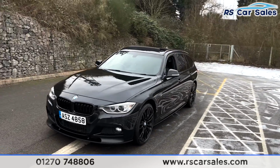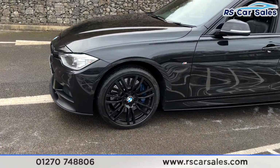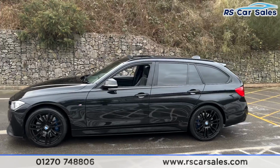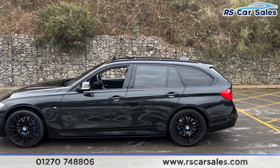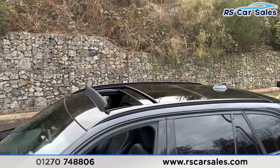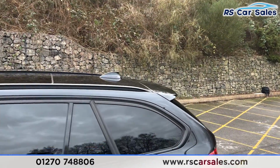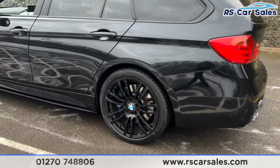Round to the passenger side, you'll find that we have the second alloy wheel just down here. You'll find again, unmarked. We have the side skirts along the bottom, the colour-coded door handles and door mirrors, black trim around the windows with the privacy glass for the rear passengers. Up top you'll find that we have the black roof rails. We also have the panoramic glass roof as well, which is currently open, the shark fin antenna and also the rear spoiler as well. There is a look at the third alloy wheel.